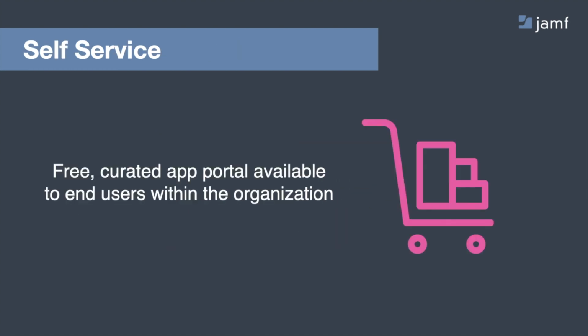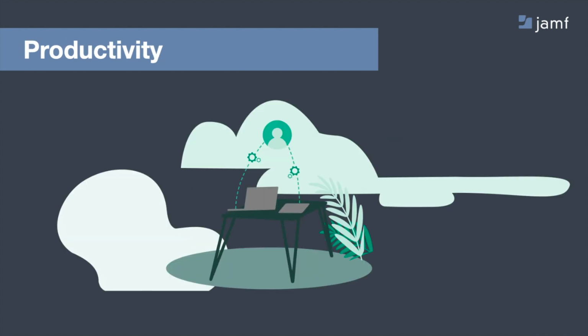Once the employee is online, in addition to automatically having access to certain apps upon setup, remote employees are able to quickly find and take advantage of their favorite apps and other critical resources thanks to self-service in Jamf Pro, which is a free curated app portal available to every end user within the organization. Between configuration profiles, app deployment, account provisioning via a cloud identity provider, and self-service, you've given your remote users everything that they need to be productive and to operate as self-sufficiently as possible without needing much help from IT to get up and running.